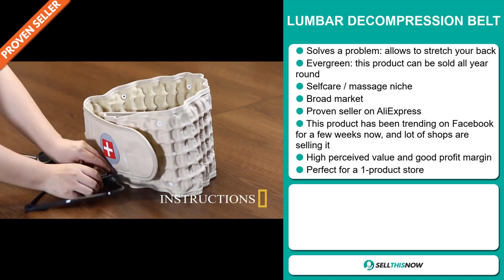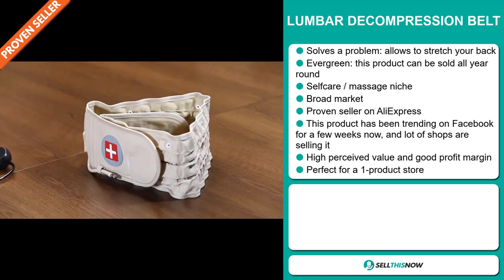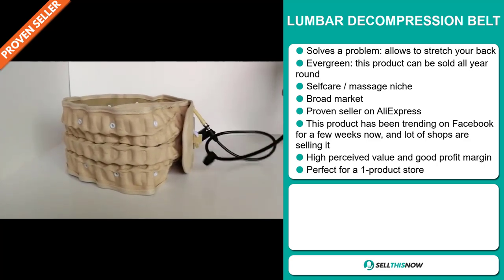Now, this product has been trending on Facebook for a few weeks now, and lots of shops are selling it. It has a high perceived value and it will give you a good profit margin. And finally, it's perfect for a one product store.